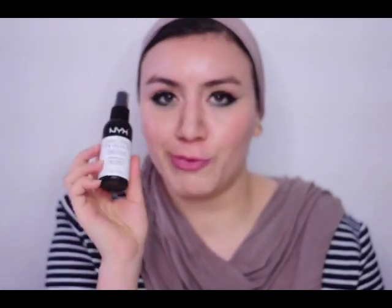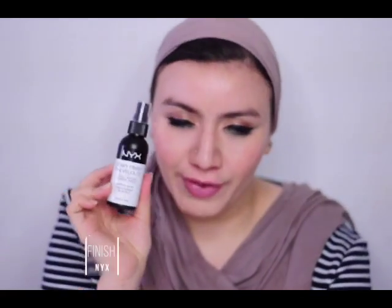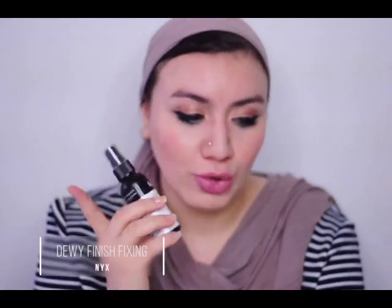As for fixing spray, nothing beats this one from NYX. I love the dewy finish one. Also, the L'Oreal Infallible is really good. However, it's matte, and it's just a matter of preference. I don't like matte finishing sprays. I don't know why. They just feel chalky for me, and I don't like that feeling.